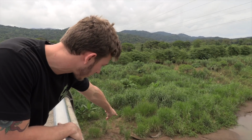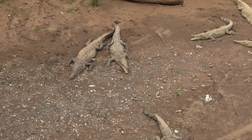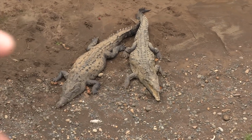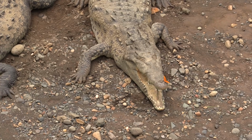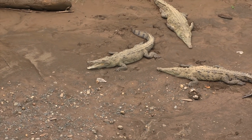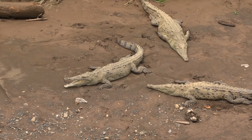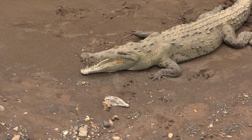And look at that. You see that crocodile down there? He's got his mouth open right now. He's not aggressive. What he's doing is thermoregulating. He's out on the bank absorbing heat for energy, but he doesn't want his head to overheat, so he opens his mouth and the cool breeze hits the blood vessels inside the mouth, cooling down the crocodile's head so it doesn't overheat. And if the whole body starts to overheat, he's going to go into the water and cool it back down.